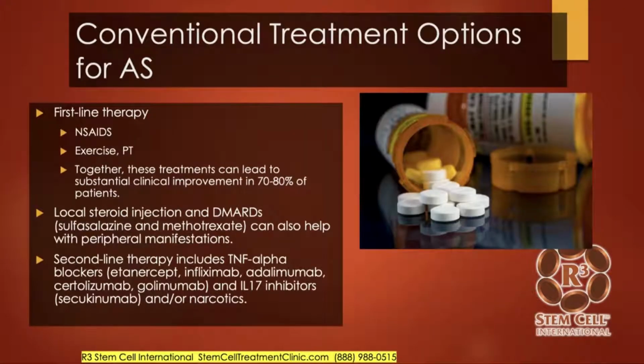So conventional treatment options for AS include first-line therapy of anti-inflammatories, exercise, PT, along with potential steroid injections and what they call disease-modifying agents like sulfasalazine and methotrexate. Up to 80% can get significant relief, but there are significant side effects with sulfasalazine, methotrexate, steroid injections. So it's not always in a patient's best interest to use those if they have severe side effects.